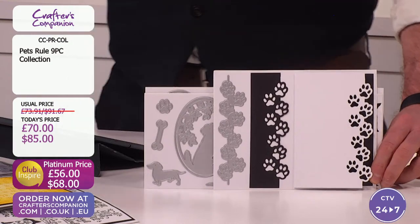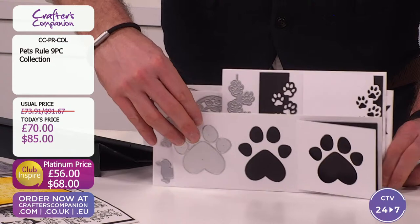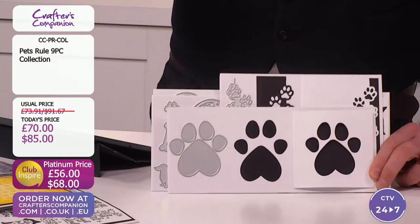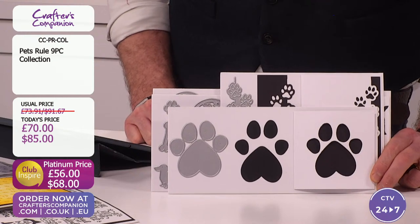I think my favourite die set from the set is this one here, which is just called, I think it's called Talk to the Paw. Yeah, it is. So Talk to the Paw. I mean, how cool is that? There's your card right away. I just think it's absolutely brilliant.